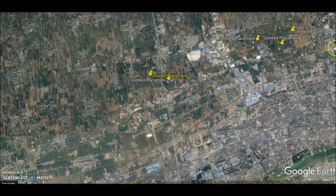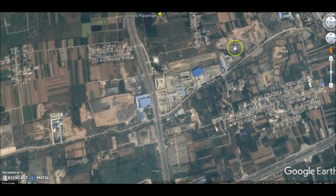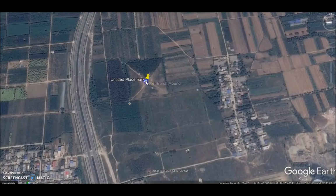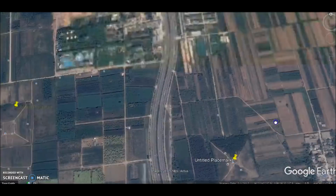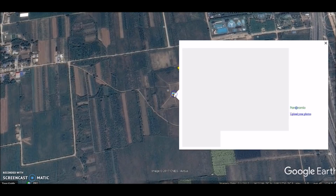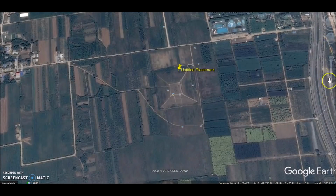Keep on going over to the west. Another mile or 2 over, we have these pyramids on either side of this highway here. That's what it looks like. One right next to it here. A lot of these are just about all the same size, but that is very impressive.